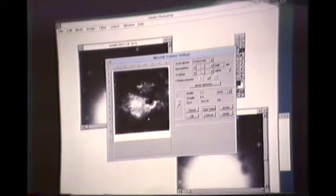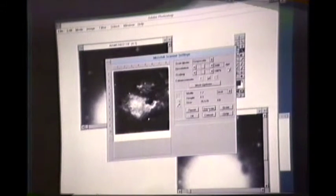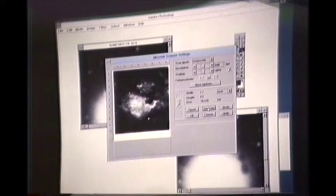So I think now I'll turn all the lights off if you don't mind. Did I unplug this one?